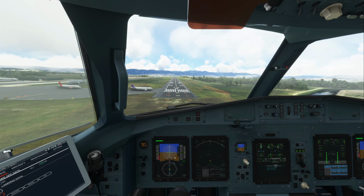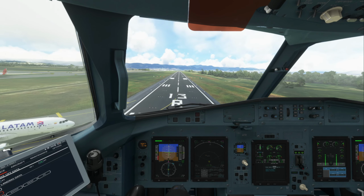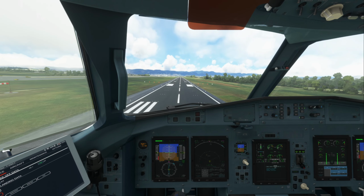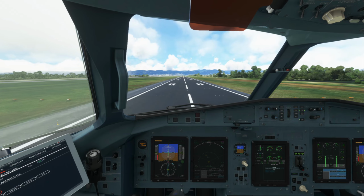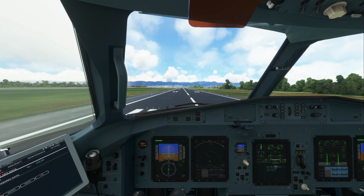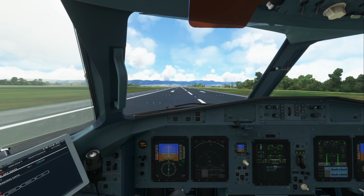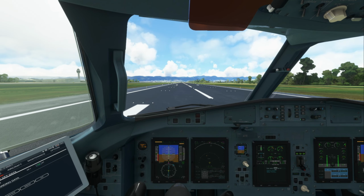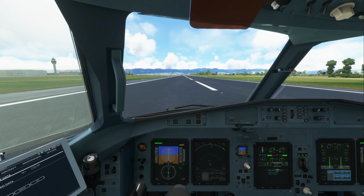100. 50. 40. 30. 20. 10. Landing time log. Well, that was a tough one. We might as well ask for an inspection.